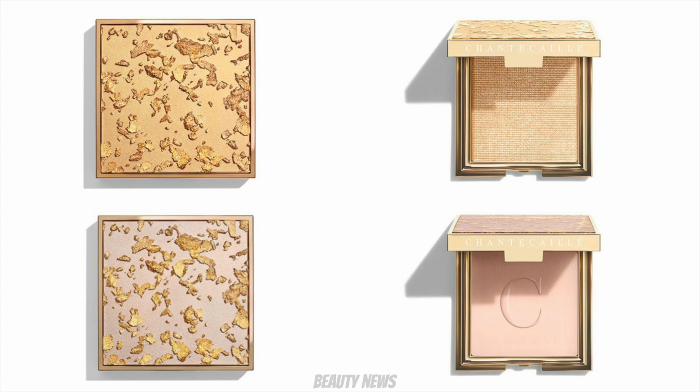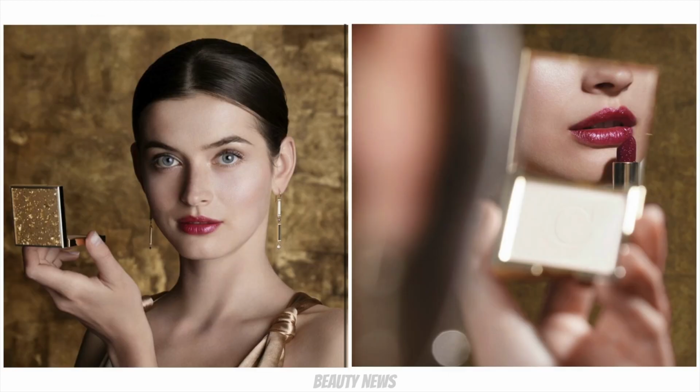So this is a gold highlighter in packaging that looks like it's got gold flakes on it, which is quite pretty. I love their packaging this year. Yeah, it is. Everything's gold. It's all looking gold. Oh, and the lip crystals are sparkly. They are. They're a glitter lipstick, which I didn't really expect to see from Chantecaille. No, neither did I. It has permeated even the high-end fancy brands.